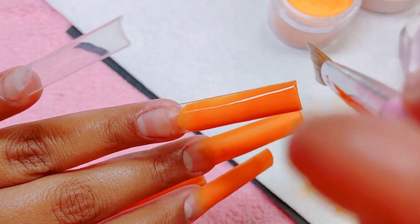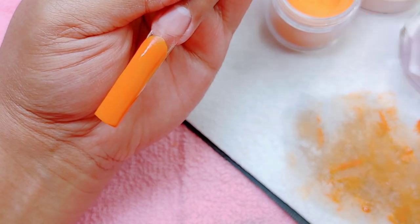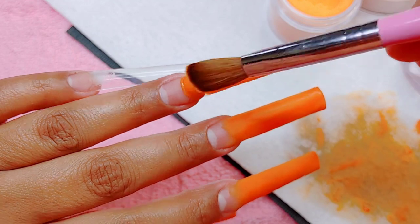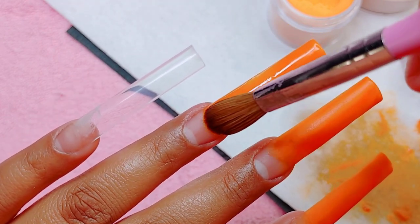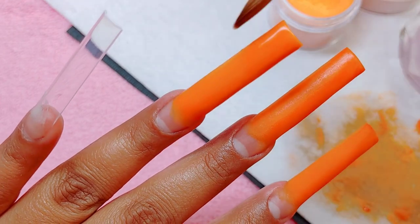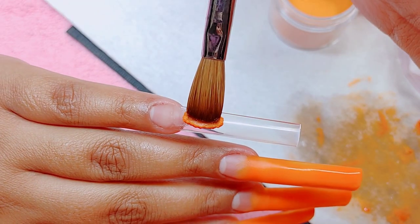So if you have a little more experience, perfect. But if you have less experience with acrylic nails, they're still perfect for you, because honestly, you can see there that the bead does not go running everywhere, or it's not that stiff where it's too chalky where you can't work with it. You know what I mean? I think they're perfect. So we're gonna be working with ombres today.